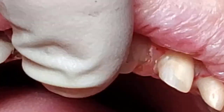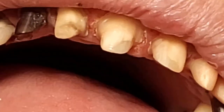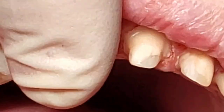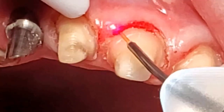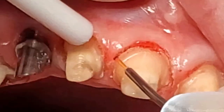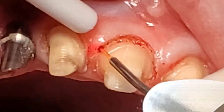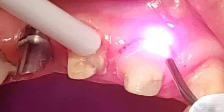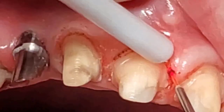We'll go back in with that 810, and drop the energy to 0.6 of a watt. The Gemini 810. The recommended setting is 810. I'm below the recommended setting at 0.6 of a watt, and I can cut quite easily. A lot of control.